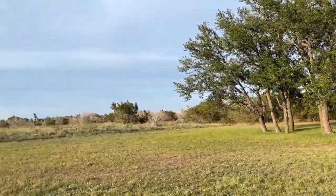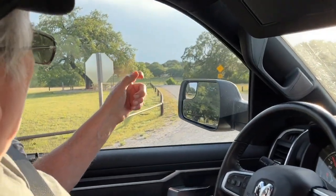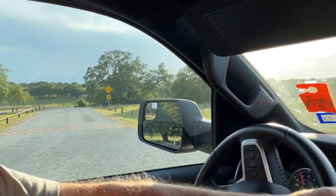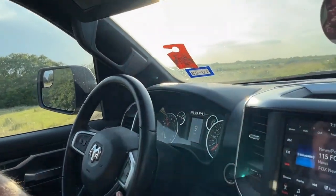Well, here's another boat ramp, and we already know that it's closed, so we won't go down there. I'm not going to go down that road. It's 200 feet down there to the boat ramp, which under normal circumstances might be available.